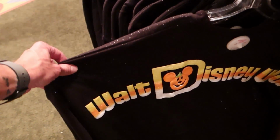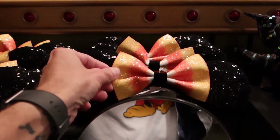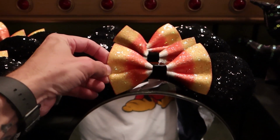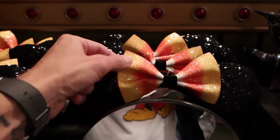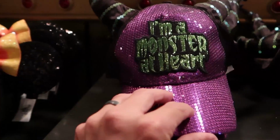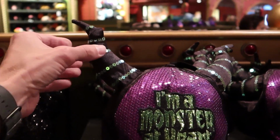And these are $64.99. And just like all the other ear headbands, these are $27.99. Little candy corn ear headbands. This bow is super stiff. The rest are kind of like puffy, right? Or like sequined. This one's just sparkly and colored like a candy corn. I guess this is the theme this year, is I'm a monster at heart. $27.99 for a sequined hat with Maleficent horns on the top of it.